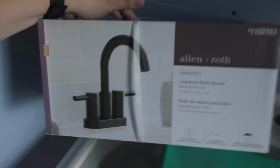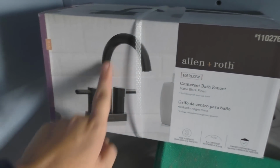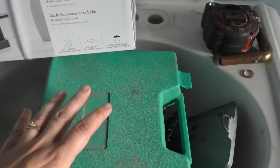So we're going with that black theme for everything. And we just decided to get this one here with a high gooseneck, because we just thought people would want a little bit more room when washing their hands and things like that.